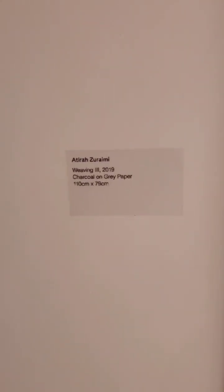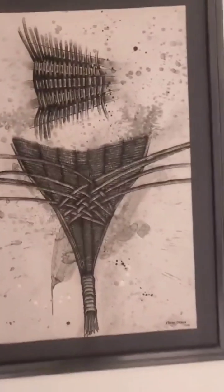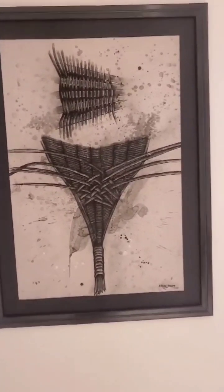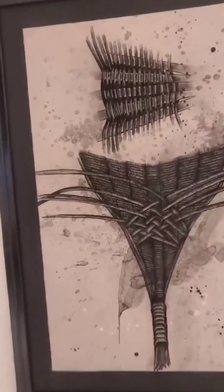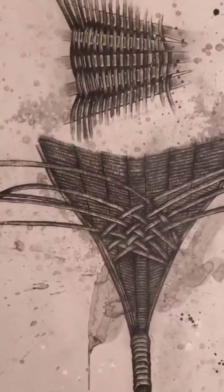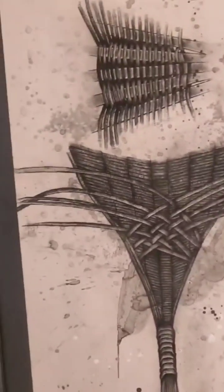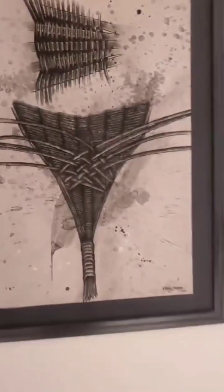Introduction, welcome to Kampung Kita. And our first piece is by Atira's Raimi, titled Weaving 3. It's done in 2019, and this is charcoal on gray paper, 110 centimeters by 79. You can see that beautiful piece. Weaving that is so beautiful. I could stand here and look at this for hours. The intricate charcoal pencil work, this is just dope. That is so beautiful.